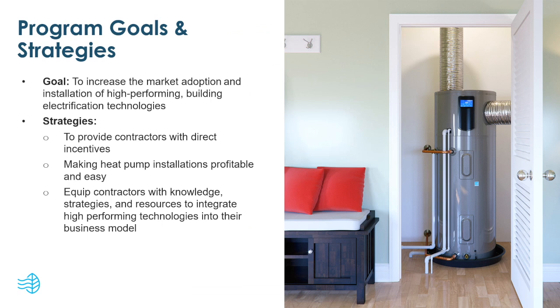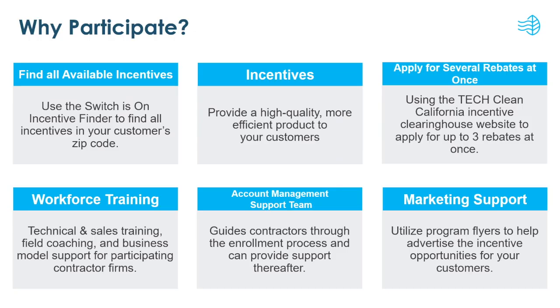Contractors play a crucial role in transitioning to new technologies that offer a more resilient, efficient future. This initiative aims to make heat pump installations profitable and accessible by providing contractors with incentives, easily accessible knowledge, and resources. What sets Tech apart, and why should you participate? Designed with contractors like you in mind, Tech simplifies and streamlines participation. Find all available incentives. The Building Decarbonization Coalition, or the BDC, is a Tech team member and hosts a web tool called the Incentive Finder, helping customers locate all available incentives in their zip code.